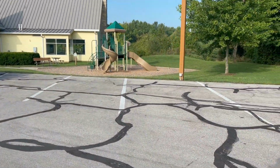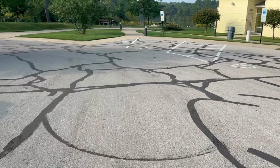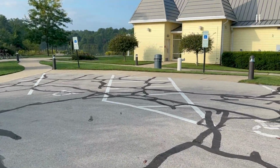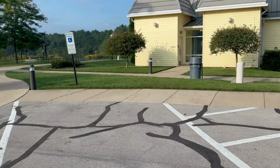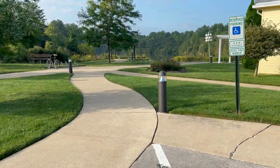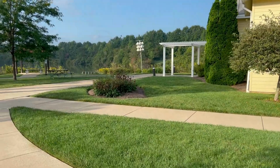So here's the park, Wellington Reservation. There's a little bit of child's playground there. We're walking through the parking lot, so you can see there's plenty of places to actually park. This is a building that you can actually rent for parties. I've seen birthday parties there, I've seen baby showers there. It's right on the lake, so it's a beautiful facility and a beautiful location.